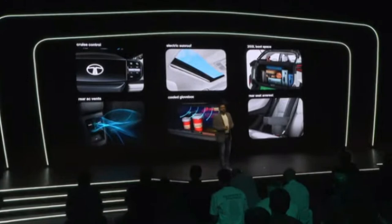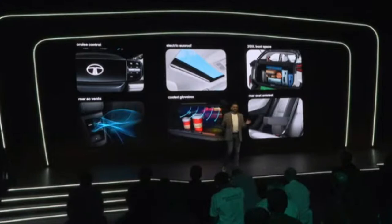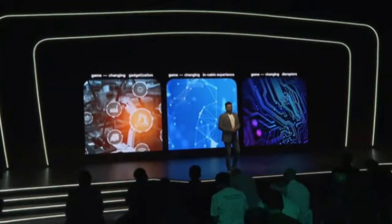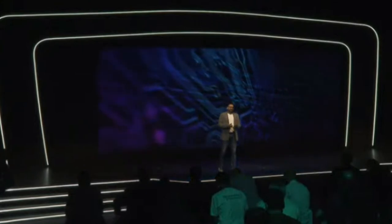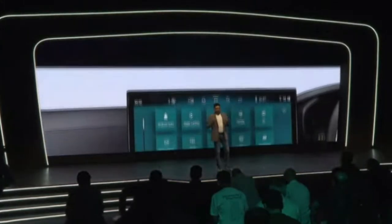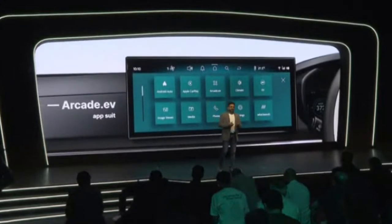Other popular features, including the electric sunroof, the substantial 350-liter boot space, rear AC vents, a chill glove box, as well as the rear armrest, continue in the Nexon.EV. We next come to certain disruptive features. Anand spoke about it, but I would like to elaborate on it.